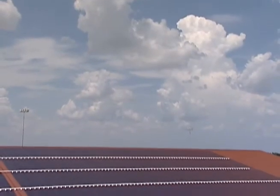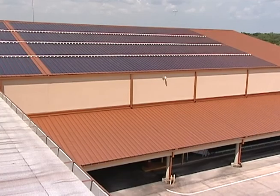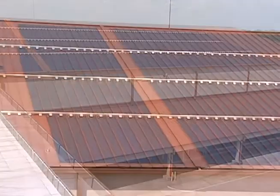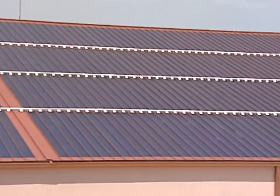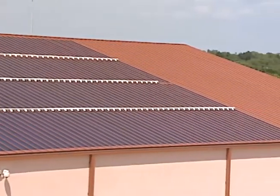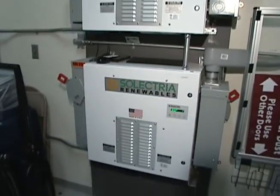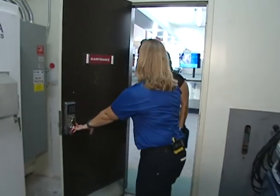So we don't typically store the energy. It just gets used on a continual basis as we collect the energy. And you're offsetting what in your actual facility here? We are offsetting our use of City of Tallahassee electrical power with the solar power.